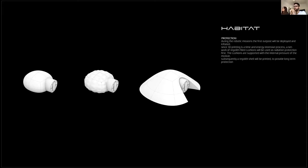Yeah, this is still very diagrammatic, but this is a thought of how those modules could be constructed. We are not the first ones who have this idea. First we would have this kind of inflatable structure, but then, because we have a mechanical engineer as our roommate, we talked a bit about 3D printing, and we did some very rough calculations and found it's very time and energy consuming. But of course, it would be really amazing to have the 3D printed structure. This is the final goal where we want to get.